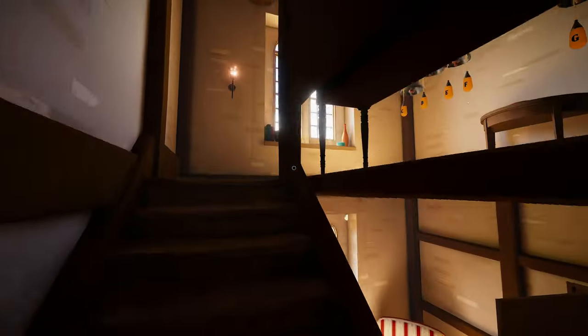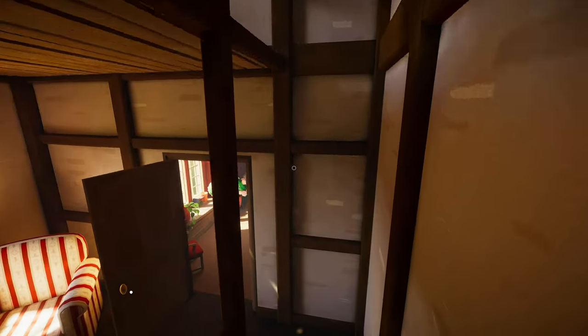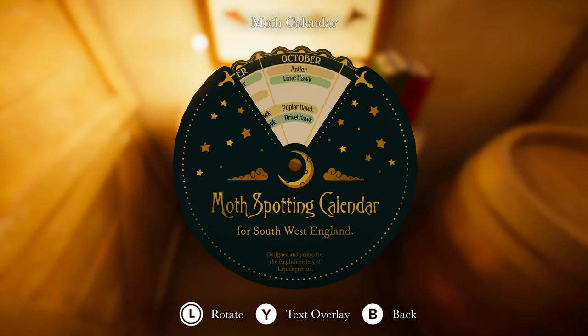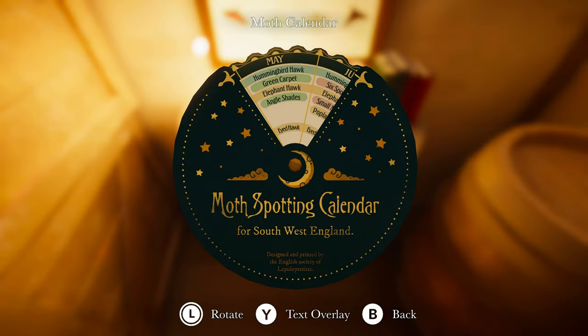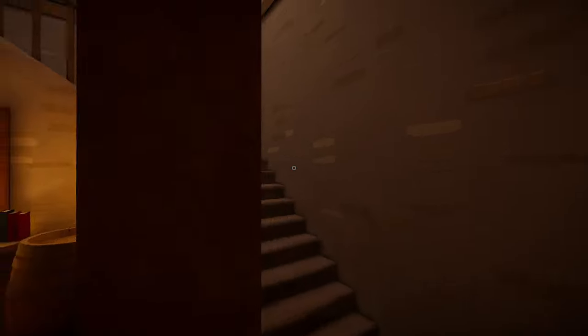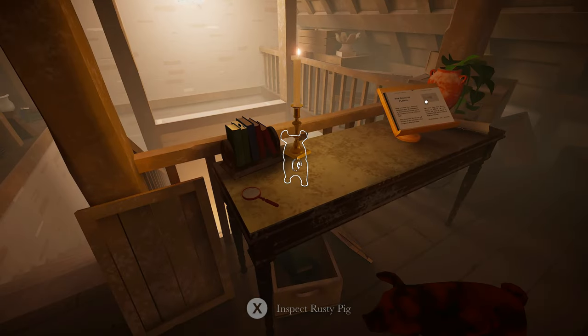Let's go into the attic. We've already been in here. Let's go into the actual attic, not the bell tower. See what we got in here. Okay, we got a moth spawning calendar. Pretty cool. And we got all different moths. Hummingbird hawk. There's a bunch of moths. And here they are. Wonder what we're gonna need those for. Let's see what's up here. What's this for?